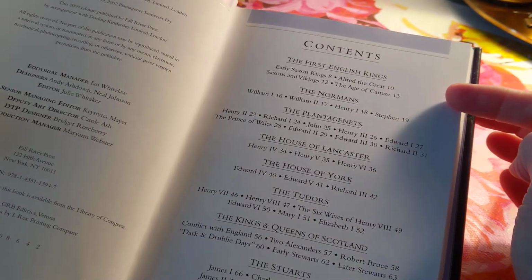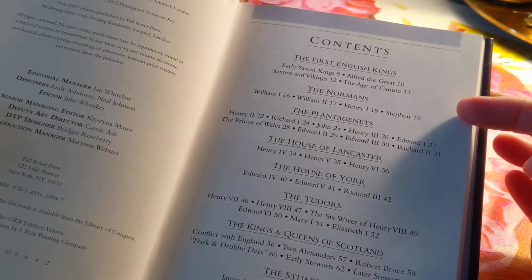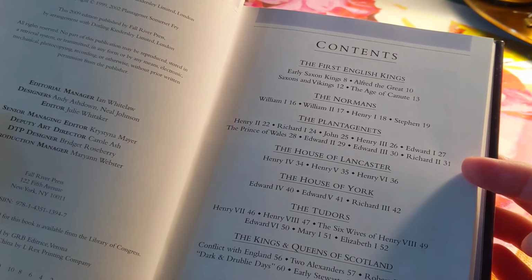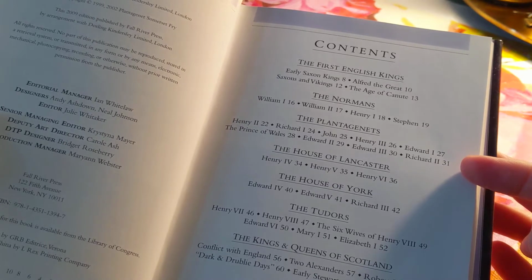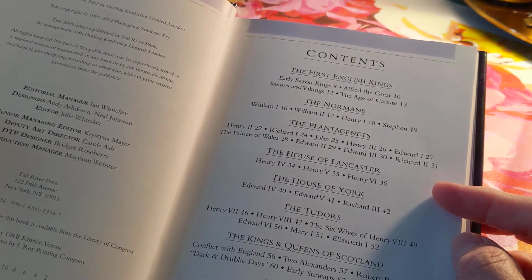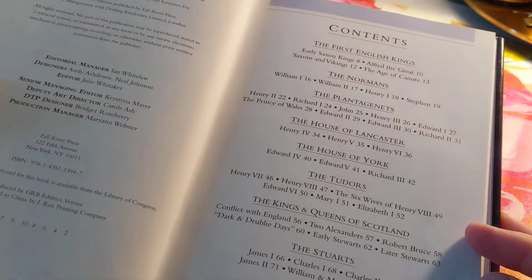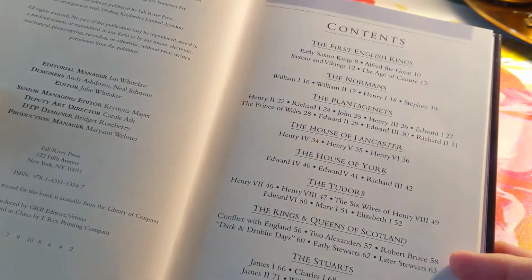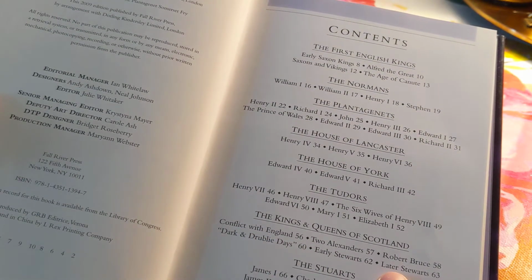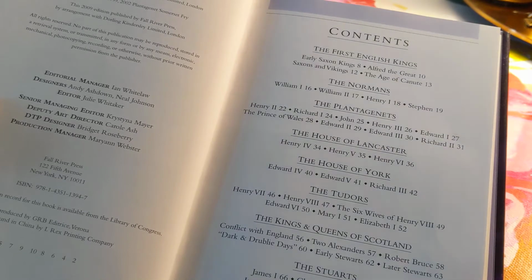It starts with the first English kings, early Saxon kings, Alfred the Great, Saxons and Vikings, the Age of Canute. The next chapter is the Normans: William I, William II, Henry I, Stephen. The Plantagenets, Henry II all the way through Richard II. House of Lancaster, Henry IV through Henry VI. House of York, Edward IV through Richard III. The Tudors, Henry VII through Elizabeth I. The Kings and Queens of Scotland addresses the conflict with England and goes up to later Stuarts, and then the Stuarts, starting with James I, ending with Anne.